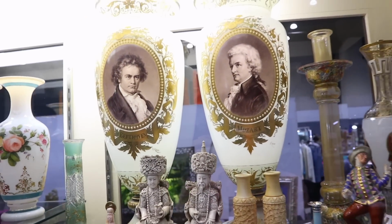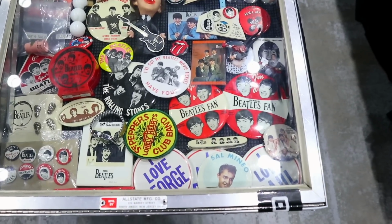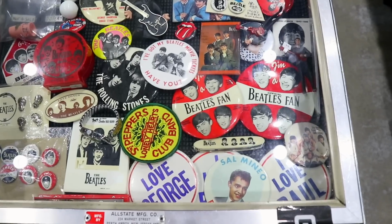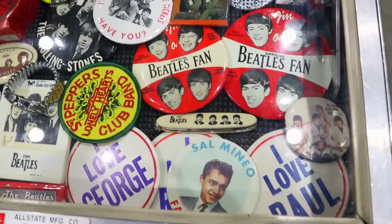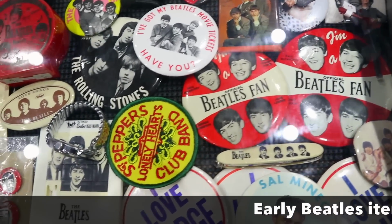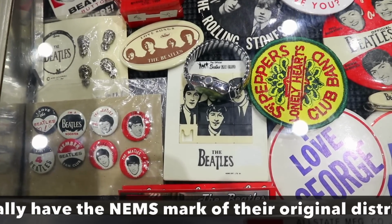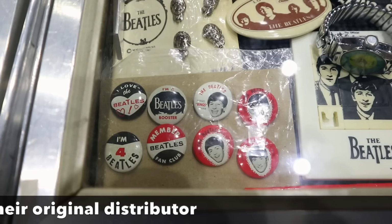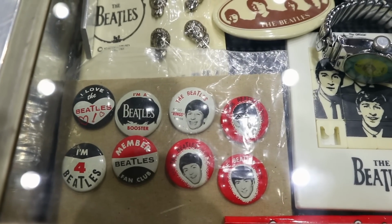These are quite exquisite. For those of you who are Beatles fans, she is a Beatles collector and sells Beatles memorabilia, and she's got the real stuff. All of these pins are from the era. The fan club made this little dexterity game where you move everything around. And the Beatles booster with the hair, because their hair was quite controversial when they first came out.